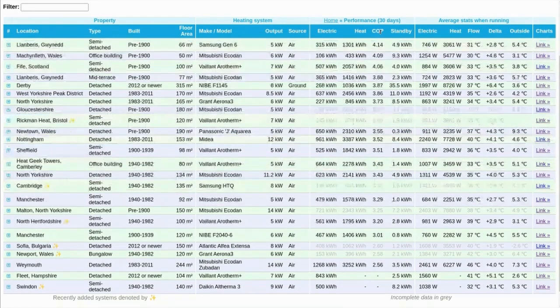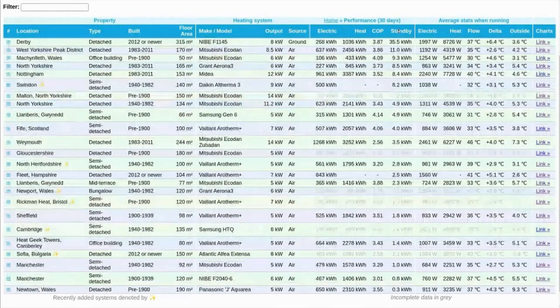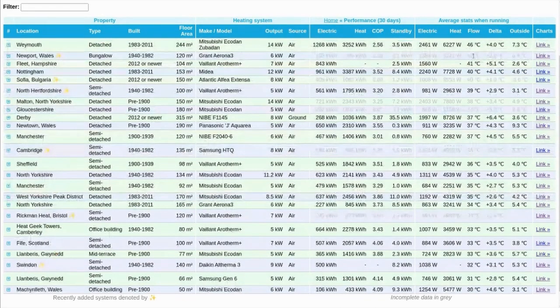So again, we can click to see who's winning in the COP. Looks like Glyn is winning. We can see how different systems consume different standby. And then we've also got the average stats when the heat pump is running. So how hot is the flow temperature? How much heat and electricity is being consumed on average.